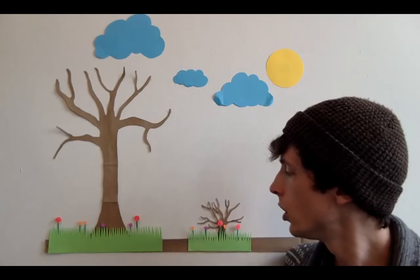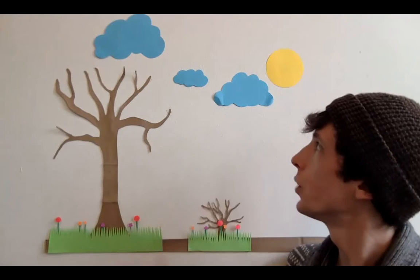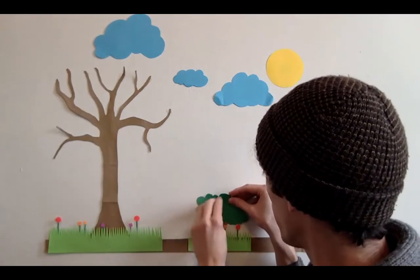Yeah. We have green grass. We have some red and purple flowers. We have our blue sky and our yellow sun. But our trees are still brown. It's going to take a little bit for the leaves to come back on the trees. But with enough rain and enough sun, eventually our trees are going to get all their color back.